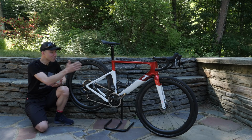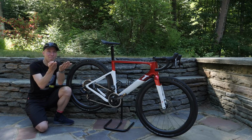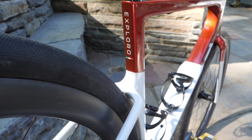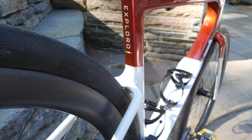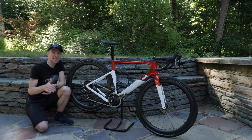Basically, by going with this massive internal rim width, they've been able to eliminate the bubble that you get by putting a big tire on a small rim. 3T tells us they find this to be not only more stable, but more aero as well. So more aero gains for the EXPLORO here. That's the quick look. Let's keep it moving.